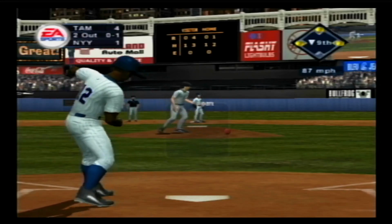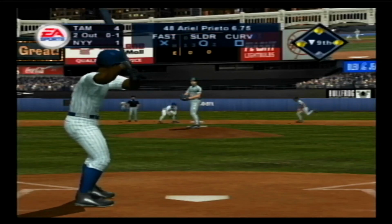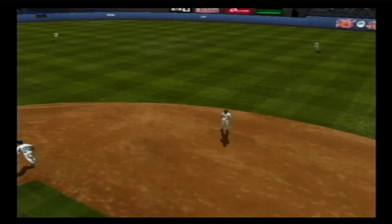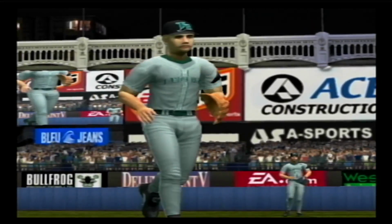Pitch. Strike on the outside edge with the fastball. The delivery. He whistles one up the middle, and he grabs it for the out. Oh, my goodness. He was flying. He looked like a gazelle. What a great running catch.